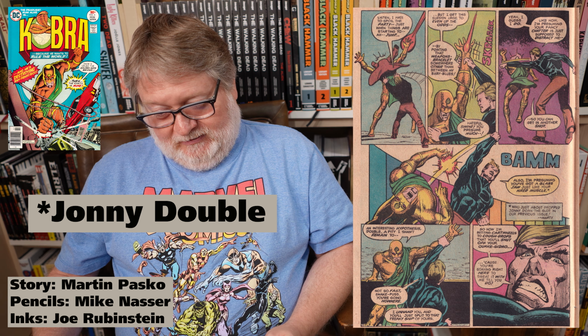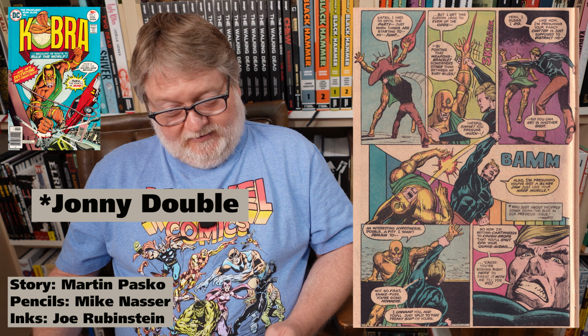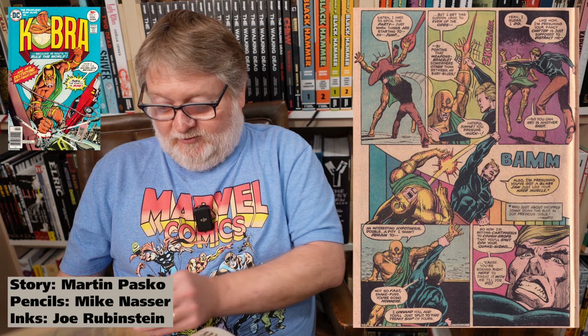So here we spend several pages on this fight on the bridge, because Johnny Double, of course, was able to get out of those bonds where he was tied to one of the support structures of the bridge, and he gets into a brawl with Kobra right here. And it really is an effective fight. It's pretty cool, fun to watch, fun to read. I will scan both of these pages.